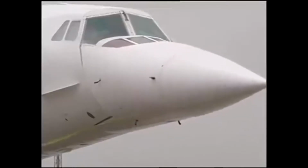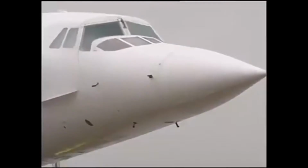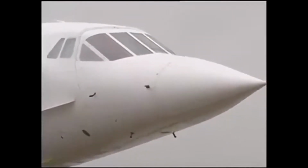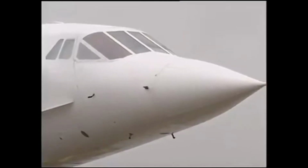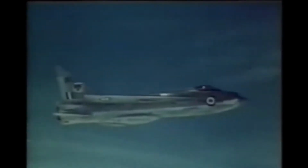Well, except one, Lightning XR-749. And XR-749 was probably the only Lightning with the legs to manage it. Incredibly, Hale managed to overtake Concorde on a stern conversion intercept. The British Airways crew were suitably impressed.